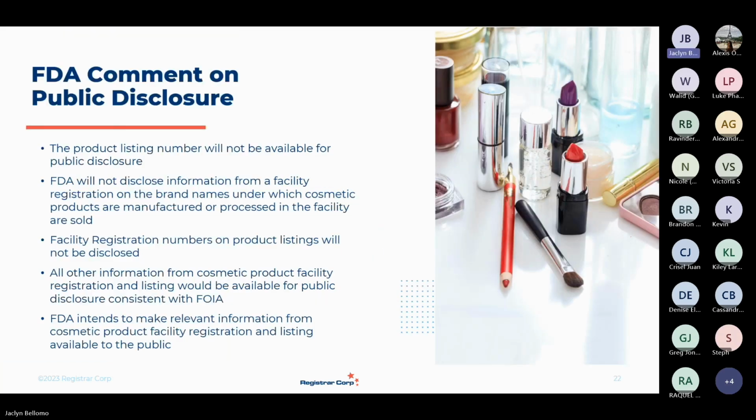FDA also issued a further comment on the public disclosure of information that will be submitted for facility registrations and product listings. At the start of the conversation of MoCRA, industry very much pushed to have certain things withheld from the public. So the product listing number will not be available for public disclosure. FDA will not disclose any information from a facility registration on the brand names under which cosmetic products are manufactured or processed in the facility. Facility registration numbers on product listings will not be disclosed. Important to note that all other information from the cosmetic product facility registration or listing would be available for public disclosure consistent with the FOIA, and then FDA intends to make relevant information from cosmetic product facility registrations and listings available to the public.